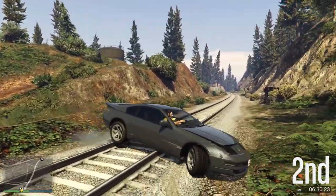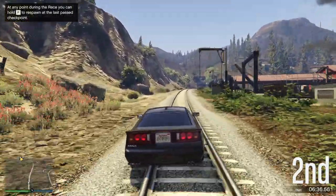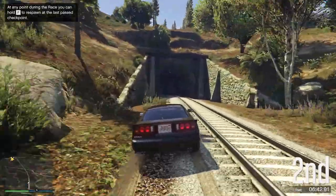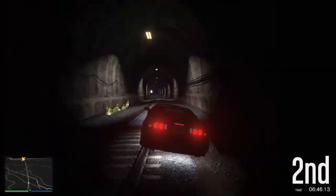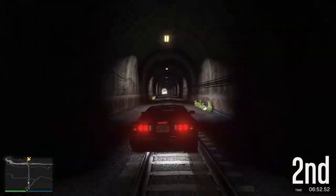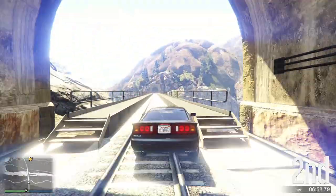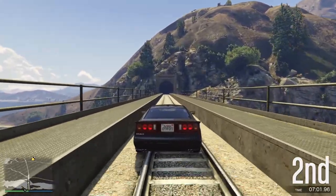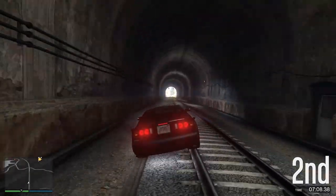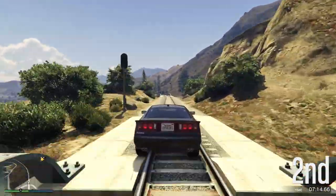I have the traffic here now, so I think that turns off the train. We're gonna find out. Pancro's gonna win this as he always does. But as far as going up Chiliad, not a problem. I can't say I'm missing the grip of the advanced spoiler too much either. It seems pretty good for the base stats on the car's handling.